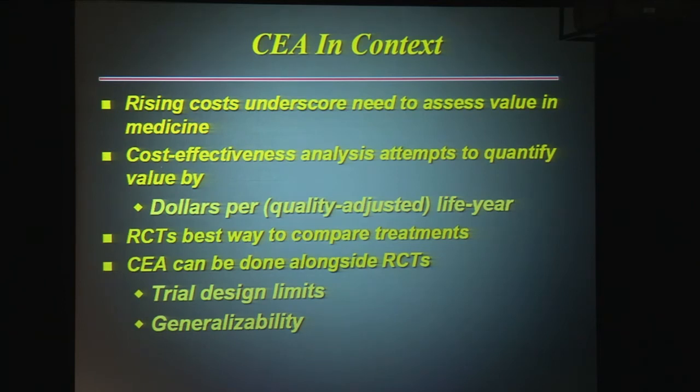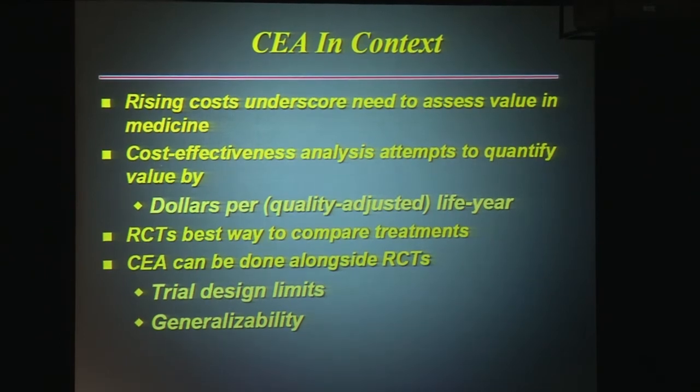I think that one of the key things to underscore is that the rising costs of medical care make it very pertinent for us to evaluate the economic outcomes of therapies such as we've heard today, and that the randomized trials really are the best ways to compare these therapies, and that you can do a cost-effectiveness analysis alongside a randomized trial.